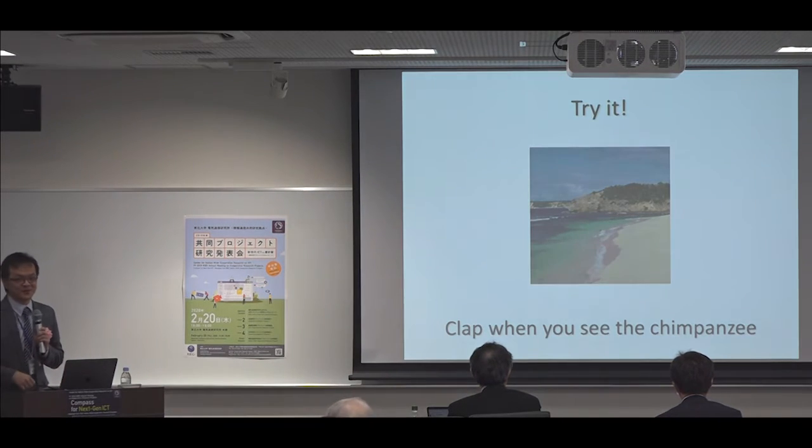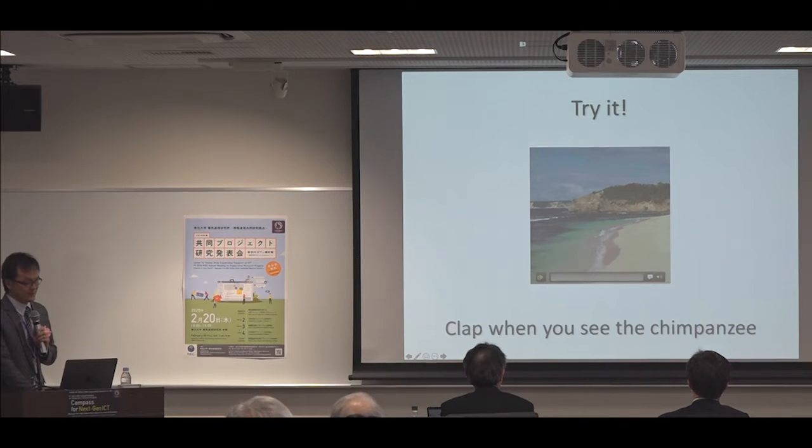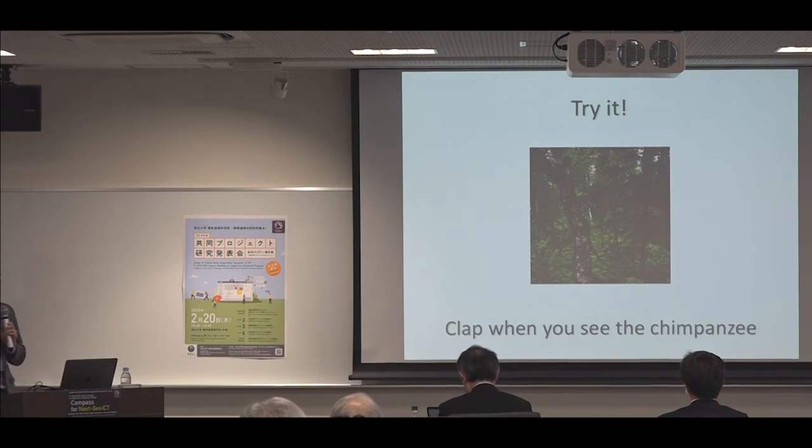So this is a demo. Try to clap if you see the chimpanzee. Okay? Clap if you see a chimpanzee. Ready? Good. If you saw a chimpanzee, that's your gist perception. So you just experienced gist perception.